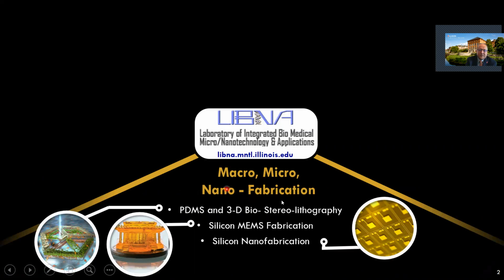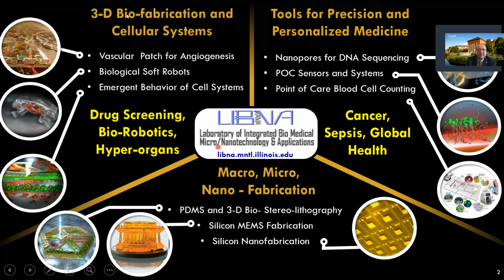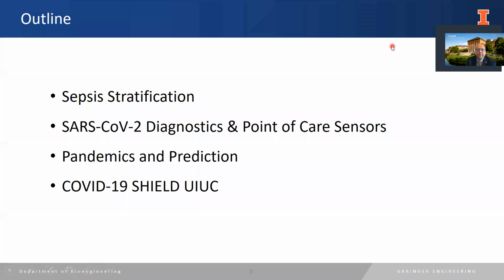Our group is interested in using micro, macro, and nanofabrication approaches to develop technologies that can be applied to grand challenges in cancer, sepsis, and global health. We're also interested in developing biofabrication and cellular systems for drug screening, biorobotics, and hyperorgans. Today, I will really talk about this right side of the slide, this right quadrant of our work.